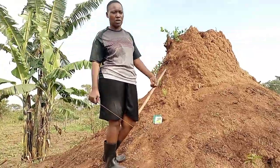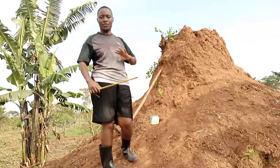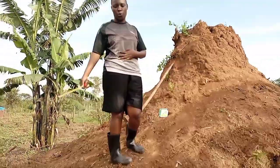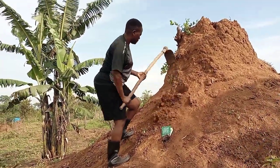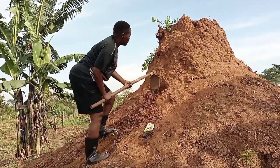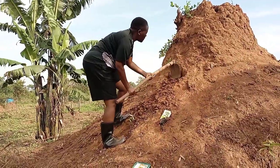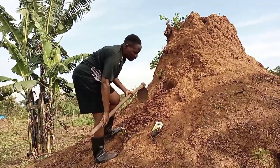One inch deep down into the soil, you plant the seed. Then you plant 5 to 6 seeds on one hill. Then you plant them 150 to 180 centimeters apart. So let me show you how we do it. This is approximately 2.5 centimeters deep.